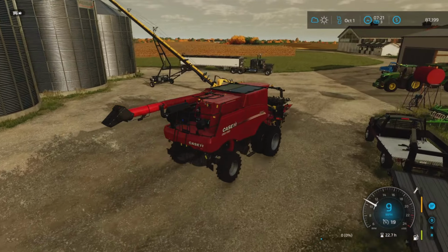But yeah, okay, so let's check the weather now and see when we can get that rain. So now here we're in the forecast. You can see on October 2 we've got rain coming. We should be able to go out far enough that we can see it now. Okay, nice. It's not going to rain until late tomorrow afternoon, and that is a huge relief. Doesn't mean I'm going to stop though.